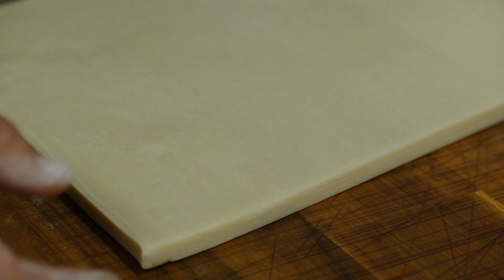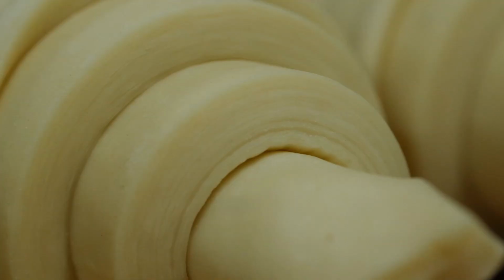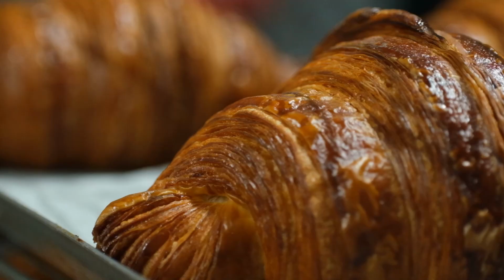And what happens is you get all these many, many layers. So when it cooks, not only does the pastry rise because it's got yeast in it, but each butter layer heats up and each layer rises. So it's like double rise, double goodness, that yeasty flavour, and that is your croissant.